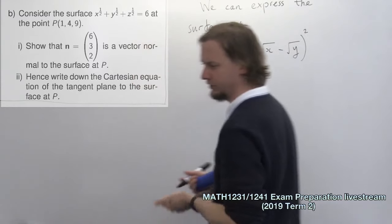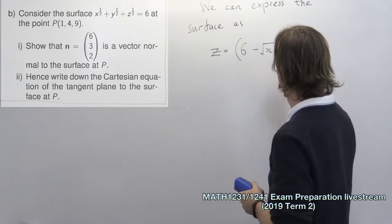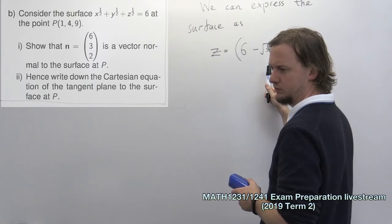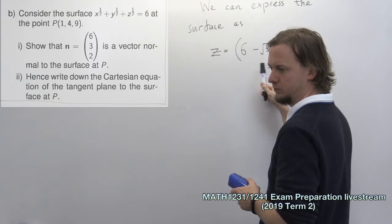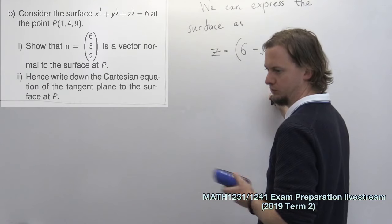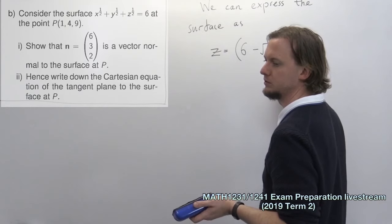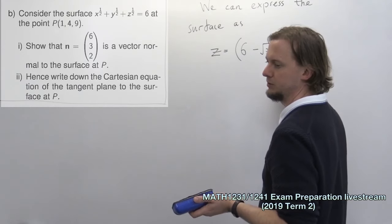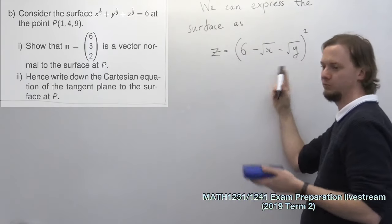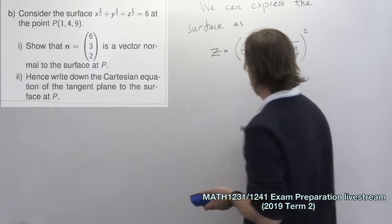And I'm told we have a point on that surface, it's the point (1, 4, 9). I'll just double check that point is really on the surface. When x is 1 and y is 4, z would be 9. Yes, it is right, because when I plug it in, this is 6 minus 1 minus 2, so it's 3 squared. So this really is a point on the surface. I just wanted to double check that.